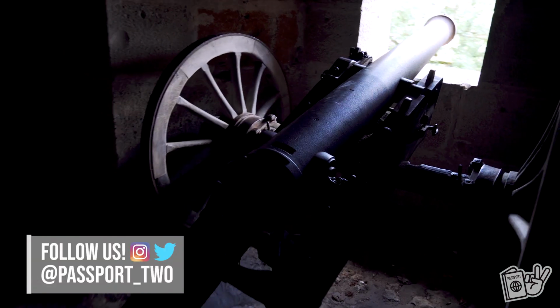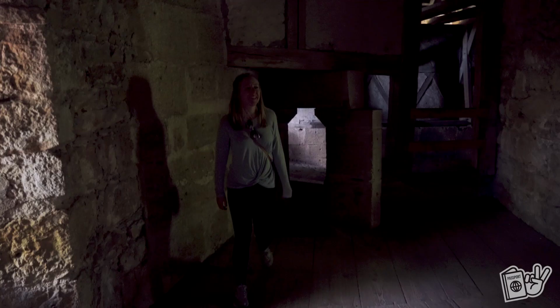We did just come across, however, this kind of giant tower part, or almost like castle-y armory part, where there's cannons and stuff sticking out, so you can kind of see what it looked like whenever they were defending the city. But this is so cool that you can go inside of here and it's almost like medieval times or something. Just walking through here and seeing the cannons and being inside of this fully renovated building.